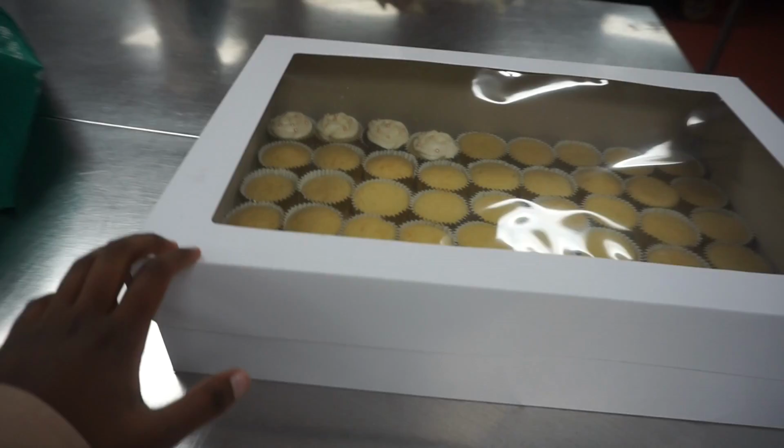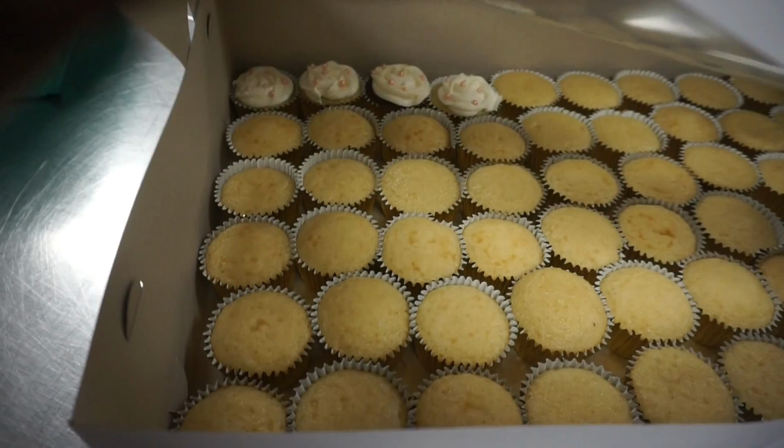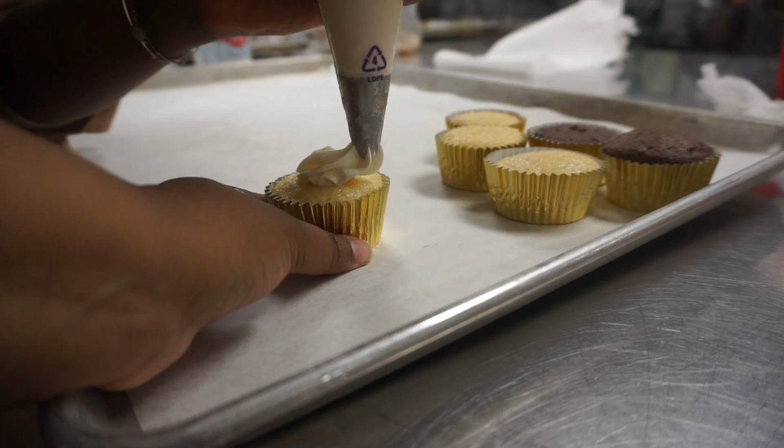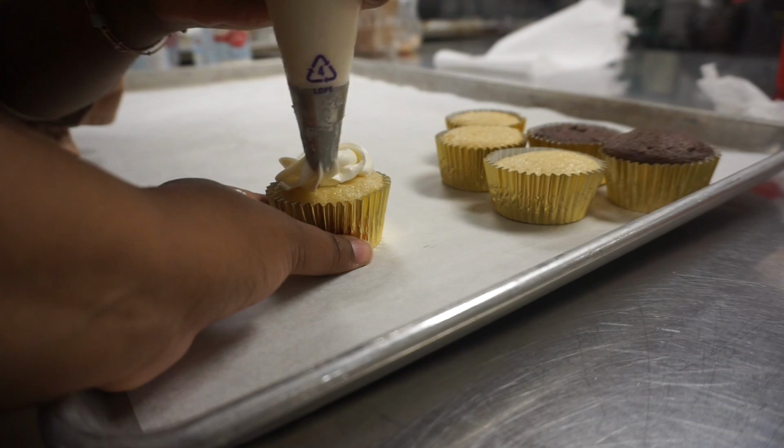We got these things, and they actually are holding their shape. They didn't melt at all. So that's perfect. And then we have more in there.